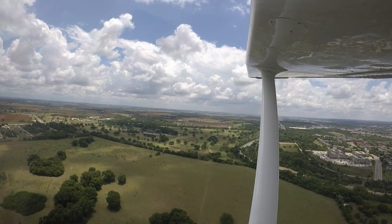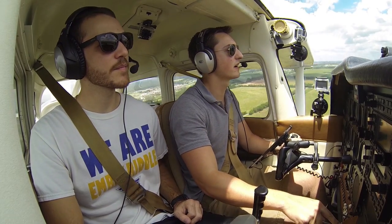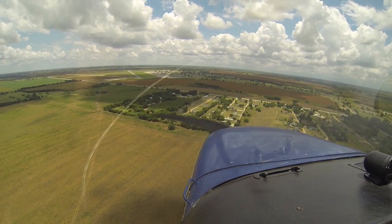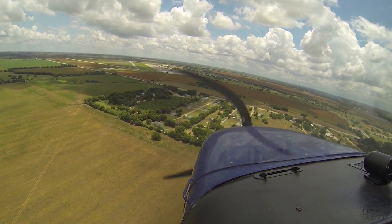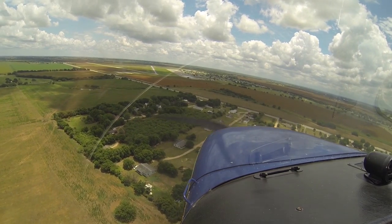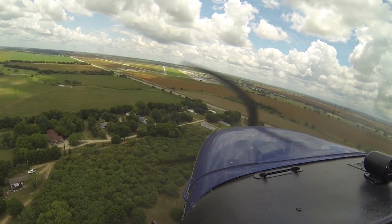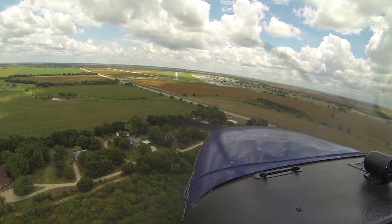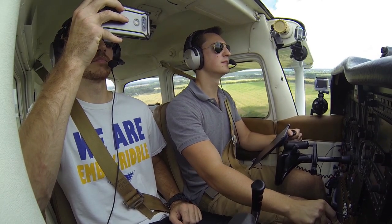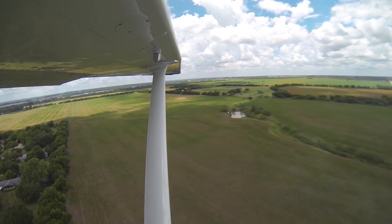Nose up, 1-1000, 2-1000, 3-1000. There's 10 degrees of flaps in the white arc. We are clear to land. You're down. 10 o'clock, 2 miles, 700 feet above. So it's 568, contact approach. 568, contact approach.